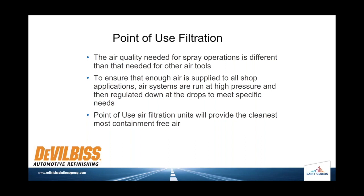I can tell you stories about a local shop here in Ohio that built a brand new shop, and they did the aluminum piping, they did the whole thing. Their compressors, they put in a couple big dryers, and the compressor people sold them the units and said, you don't need any other filtration. So they had nothing at their drops.